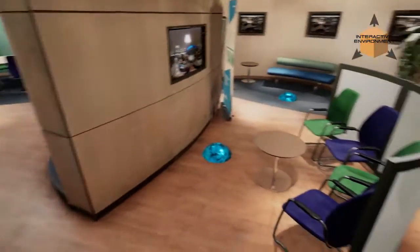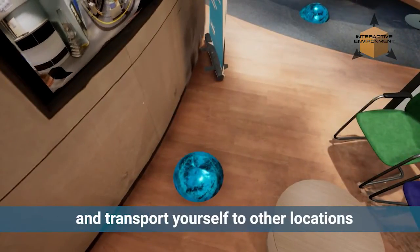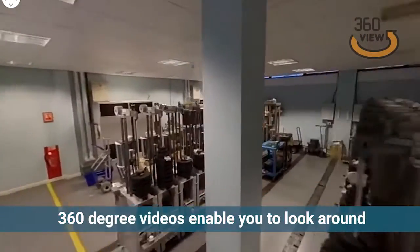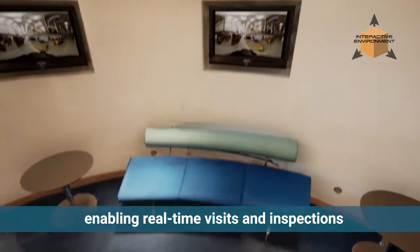same time. Interactive elements such as video screens, presentations, and 3D models can be placed in the environment, enabling users to collectively discuss them. Users can be transported to other locations where they can look around either a pre-recorded 360-degree video or photograph, or even view a live feed from a camera in a remote location.